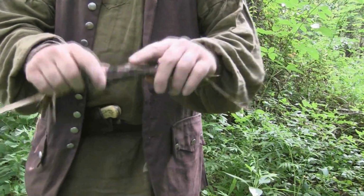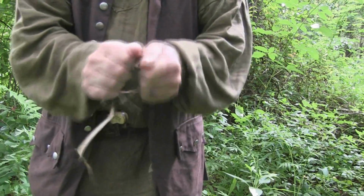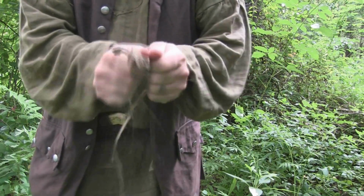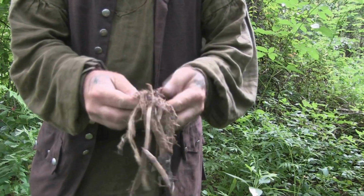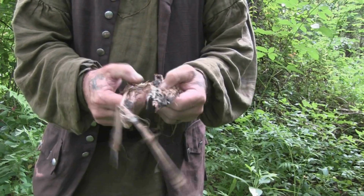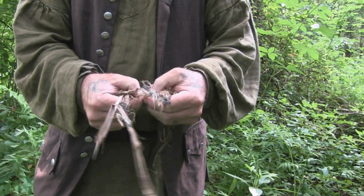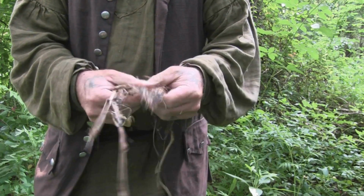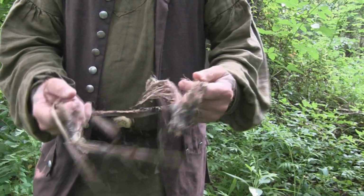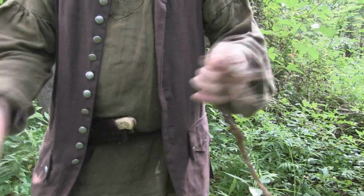Once we have this bark, we can begin to process it down by just twisting and turning it in our hands, and that will remove the outer bark and leave us with the inner bark, which is strands of material, strands of inner bark material. And those strands are what we want to further break down if we're using this to affect a bird nest or tinder bundle. But they can also be used to make cordage.